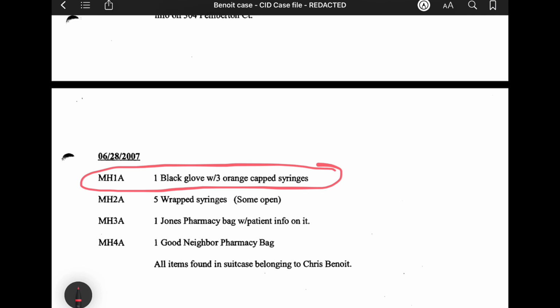Considering that in the first part of this series, I set up the premise of comparing the Benoit crime with the O.J. Simpson crime and how O.J. had the right to at least have a trial by a jury of his peers, but Benoit didn't have such a quote-unquote luxury, if you want to look at it that way.